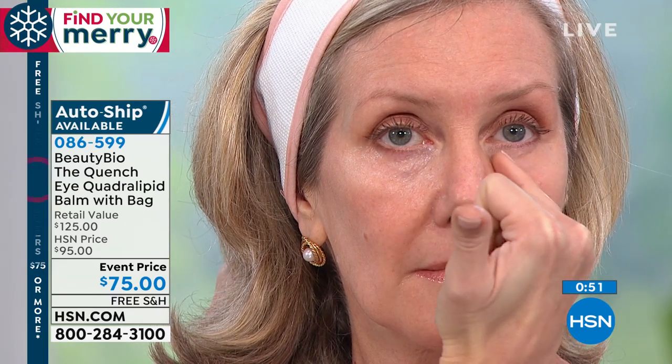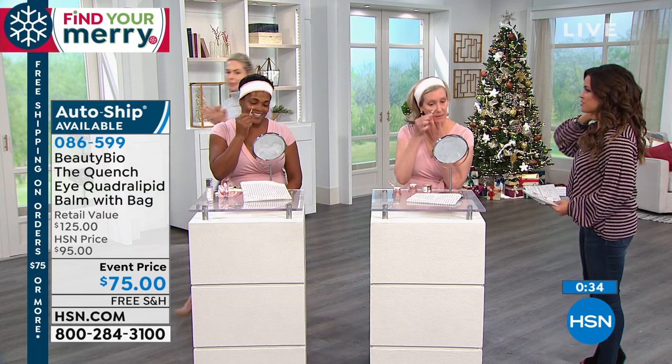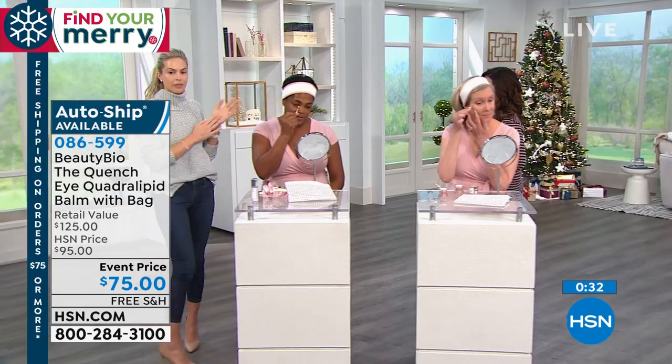Look at the crepiness. Look at the bag. Difference. This is instant. This is after one use. Look at the bag, look at the crepiness. Here you see firm, you see hydrated, you see bright, absolutely phenomenal results. Gorgeous. Okay, you can keep massaging. It's a beauty treatment while you use it, for sure. It is, and it comes included with that tool.